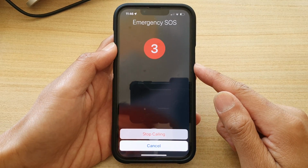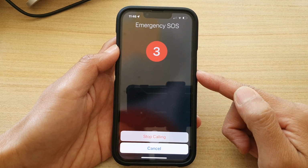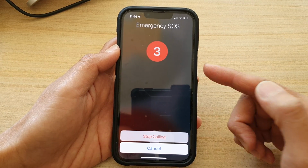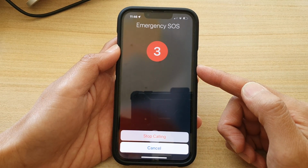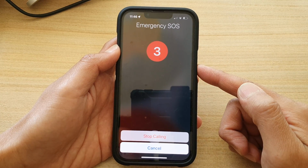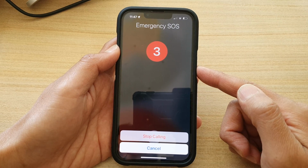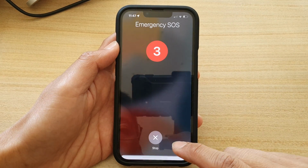If you panic and hang up the call, the operator or your local emergency department may think something is wrong, and they might still send someone out as a precaution just to make sure that you are okay. So it's always best to go ahead with the call and tell them that it's simply an accident and that you are safe. So make sure you do that.